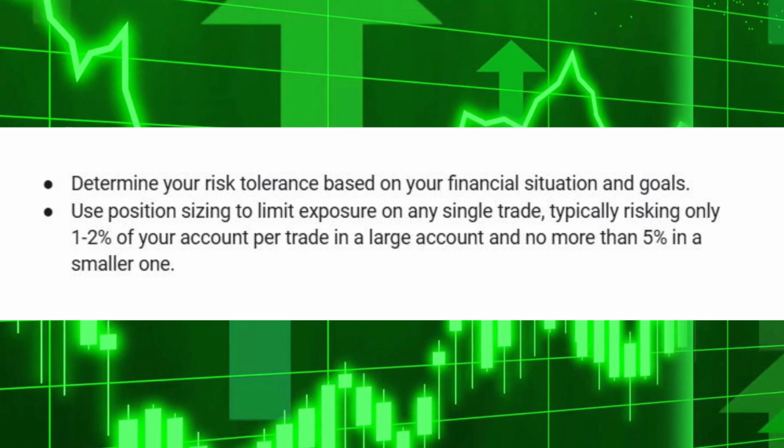And I want to use my position sizing to limit exposure on any single trade. So in a small account, I can go maybe 5% in a single trade, and in a large account, I like to keep it at 1 to 2% per trade per account. Remember, proper position sizing helps you to stay in the game when things don't go your way. Let's look at a live example.